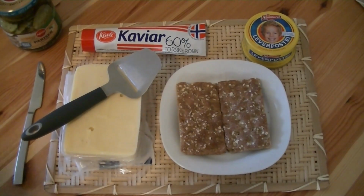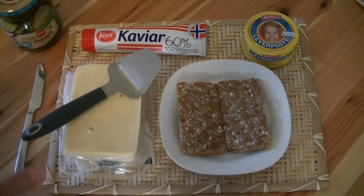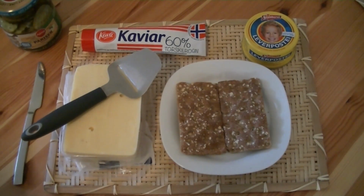So let's just get in and I'll kind of show you what it looks like and get the camera here so you can see what it looks like as I'm opening and preparing this stuff. Okay, so here I've gone and set up just a little spread, just so you can see everything else that is involved in this.